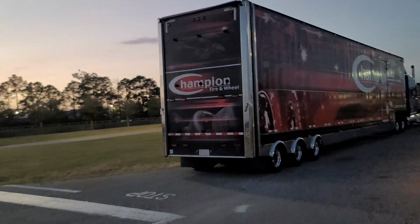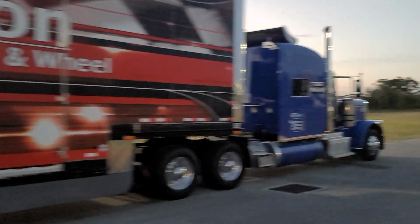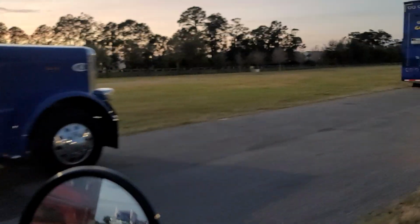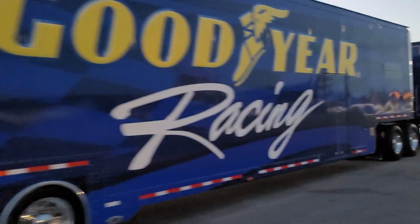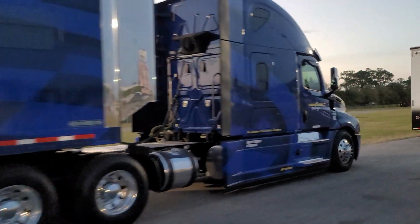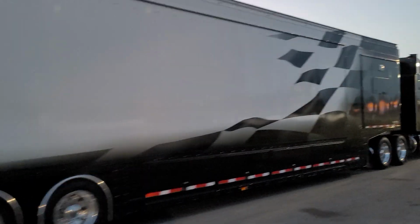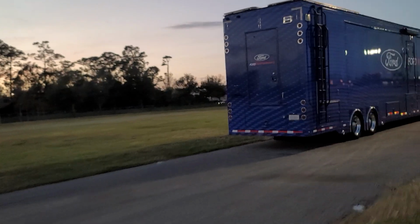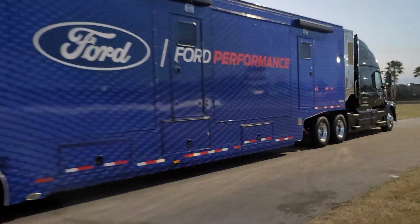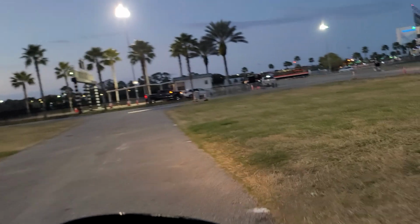Champion tire and wheel. Beautiful rig. Goodyear Racing, official tire of NASCAR. That's enough reason to buy Goodyear's. Chevrolet Racing rig. Slide rooms on it, just beautiful. Ford Performance rig. Well, you see the Penske rig over here. It is something else.